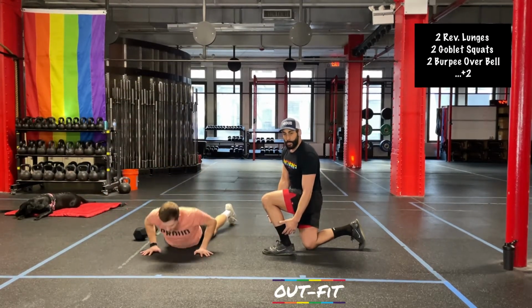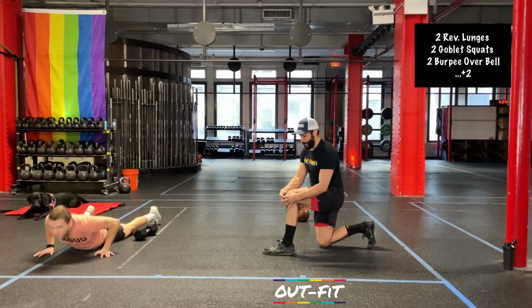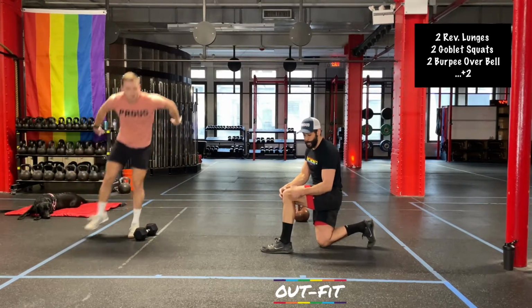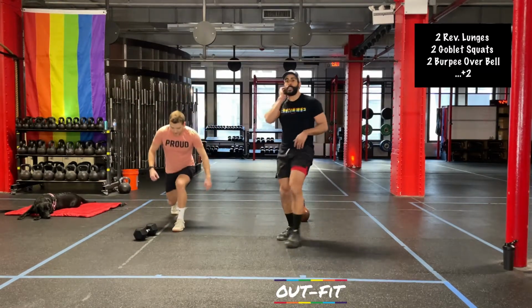It's going to shift the movement to be more quad dominant than we want. So you want to shift your knee back, back, back, back. Fix it if you feel that or you can see it. Get it vertical again. Drive through the heel of that foot.